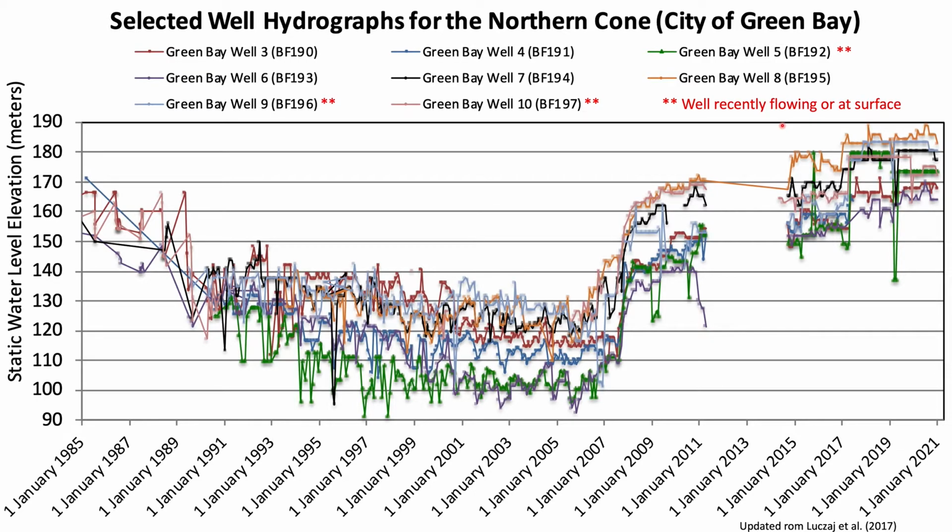I also compiled some data from the Green Bay Water Utility, and this really shows the water levels in the area drawn down not by Green Bay, because their wells were off, but by the surrounding communities. And in 2007, that switch really caused water levels to rise dramatically. And that rise has continued until this day. And there are 3 wells that have shown either flowing characteristics or water levels right at ground surface within the last 3 years or so.